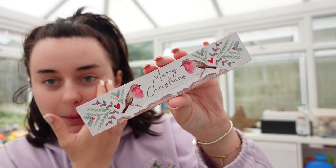Originally I did want to get the one that said Robins appear when loved ones are near, but it's run out. But I thought this would be nice anyway because she loves the Robins, and I thought this little Merry Christmas would be cute.